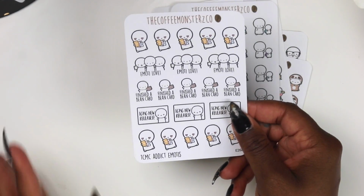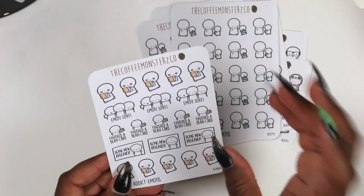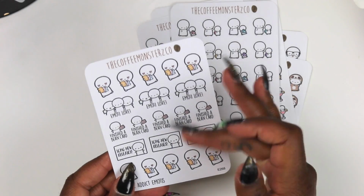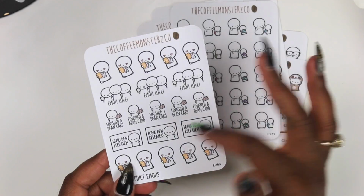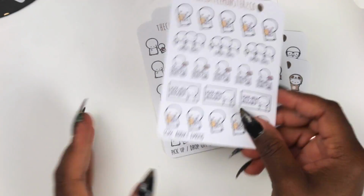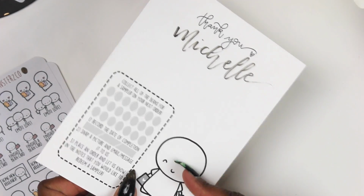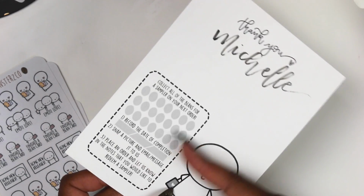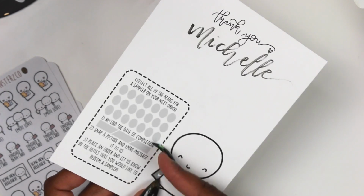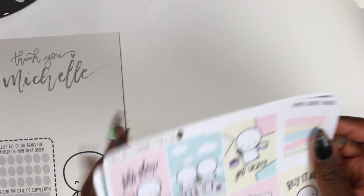Coffee Monster Co. Addict Emoties. And it just has going to the mailbox, looking for those with the hearts, emoji love, finish the bean card, Coffee Monster Co. new releases, and then just again opening the packages at the bottom. So those are the sticker sheets that I got. And then I also got the kit. And I love that she hand letters this every single time. And you just collect the beans and you snap your picture, tell them what you did. And the next time you'll get a sampler with your order.